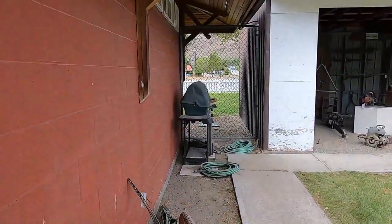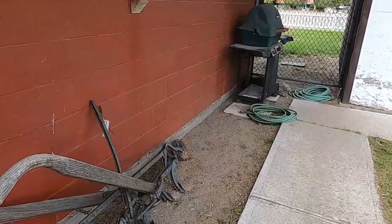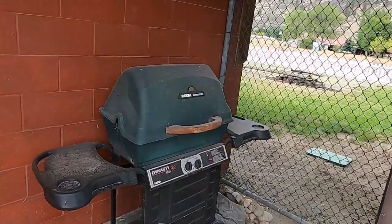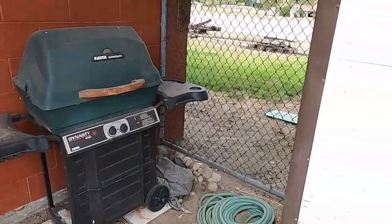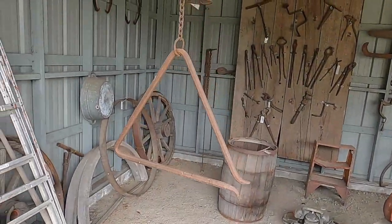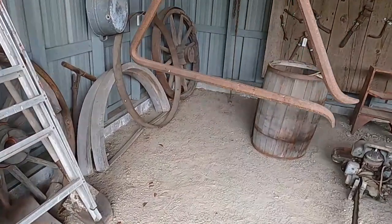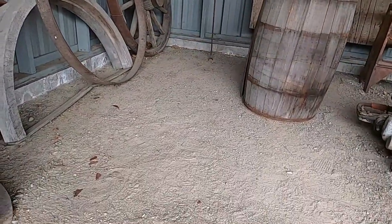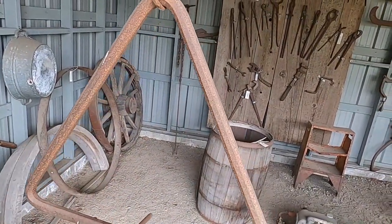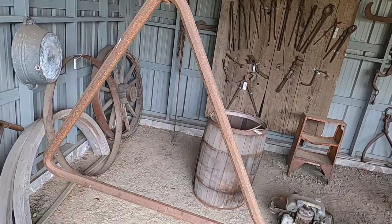Now we're outside. Wow. Barbecue, I don't think that's part of the museum. Is that a lunch bell? Let's try it. Oh, works good.